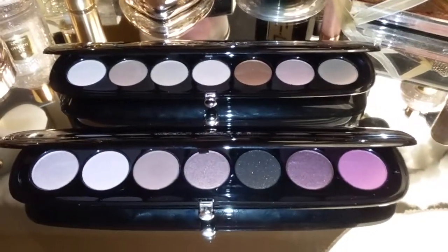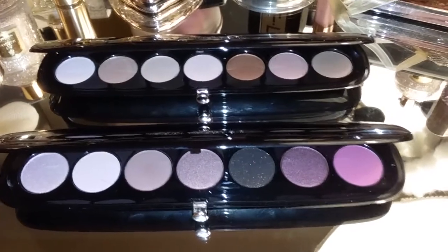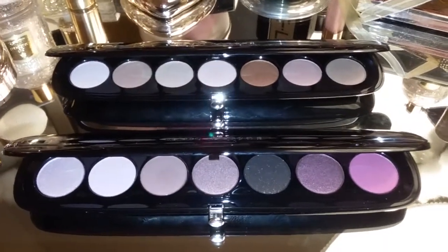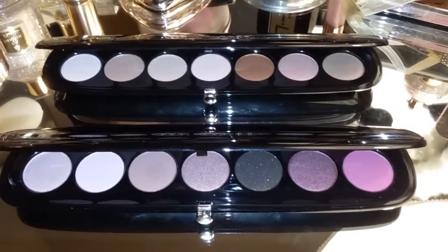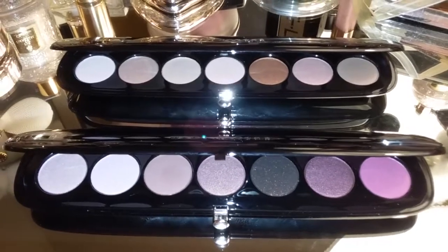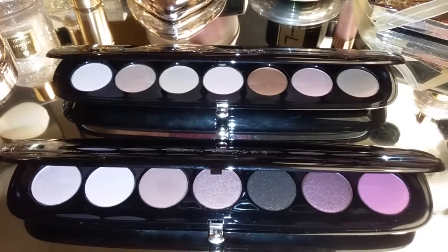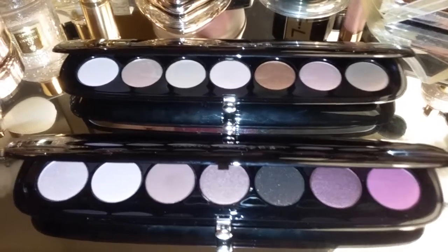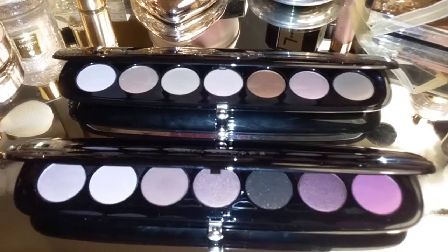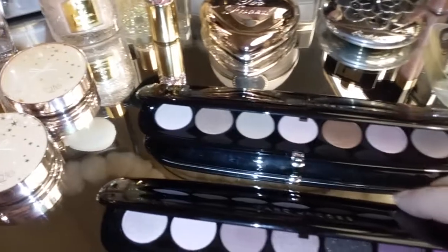Now here we have them open. As you can see right off, this one has more shimmery shades in it. Now these palettes are not exact dupes of each other, so I can't compare them shade by shade. I'm doing more of a comparison of the packaging and the quality of the eyeshadows compared to the older ones, not exactly the shade colors. I just got 2 of the new palettes, and I have all of the older ones. So I'm going to show you.